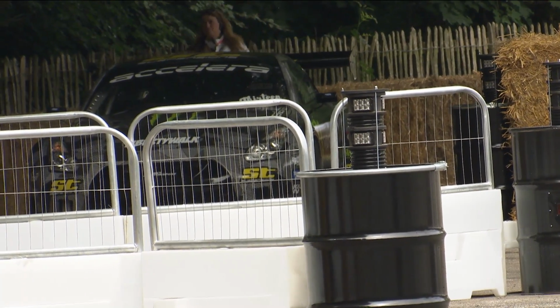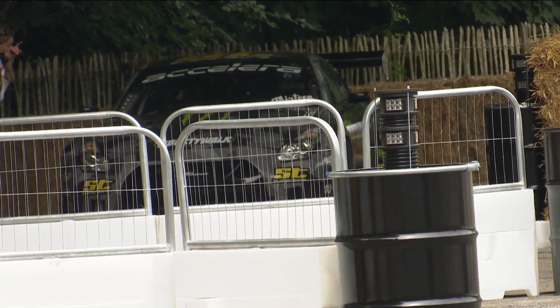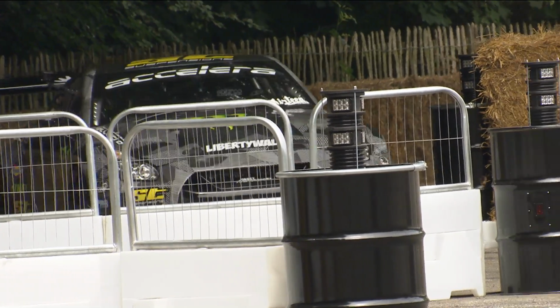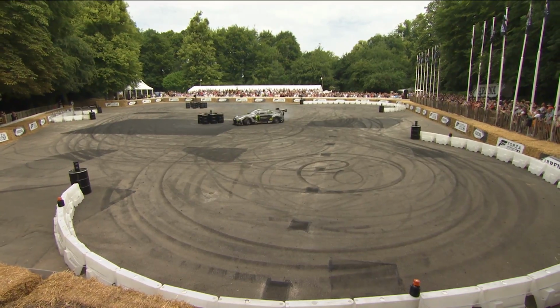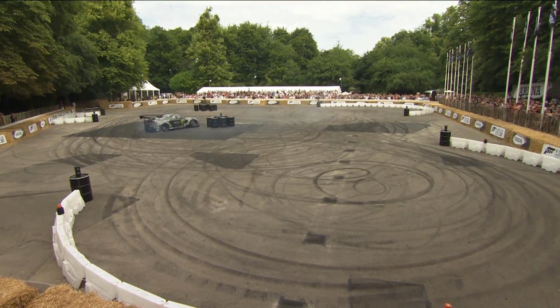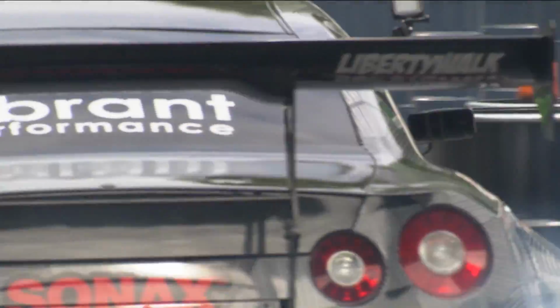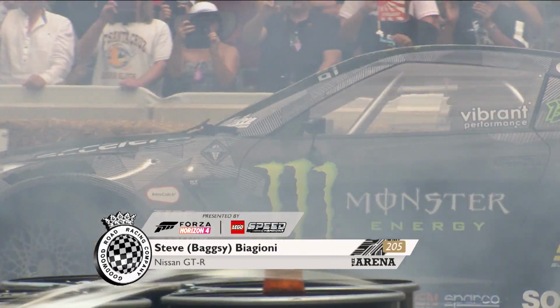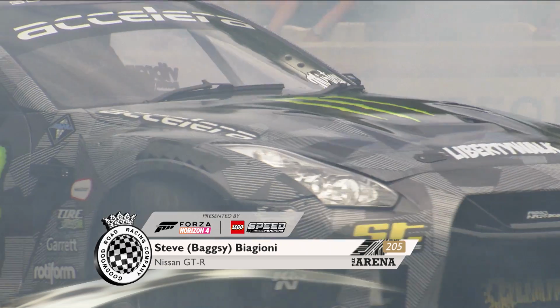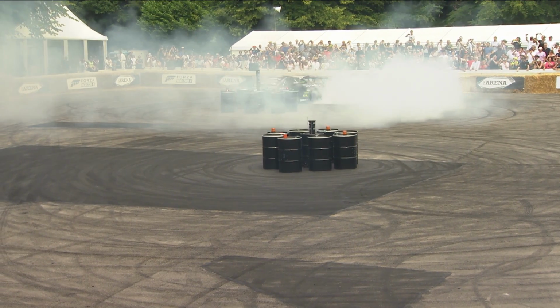All right, here comes Baggsy here on this course. The course is reset, and you can see Piotr and James Deane, they had a bit more fun. Looks like Baggsy, he's just going to light up some Accelera tires. The Monster Energy GTR with that Liberty Walk V2 body kit, LSX under the hood with a massive turbo sticking out front. You can see that exhaust right there out the front bumper, firing off Vibrant Performance goods as Baggsy shreds around.